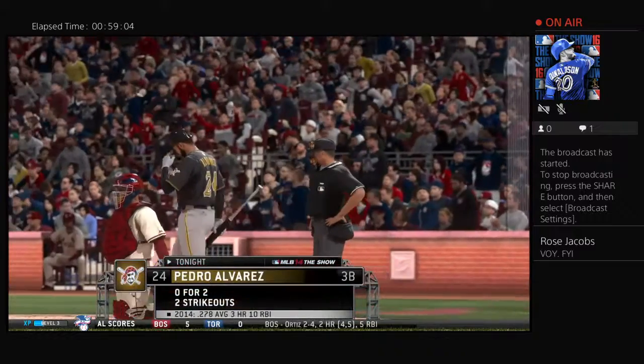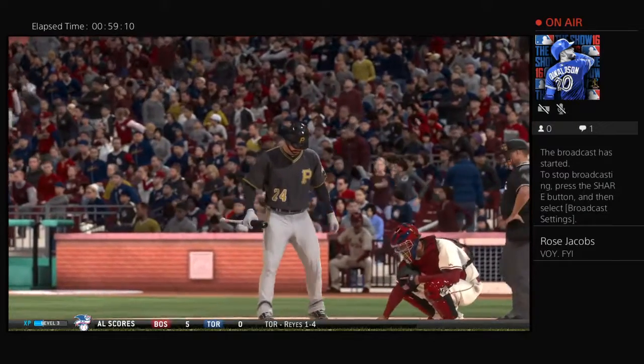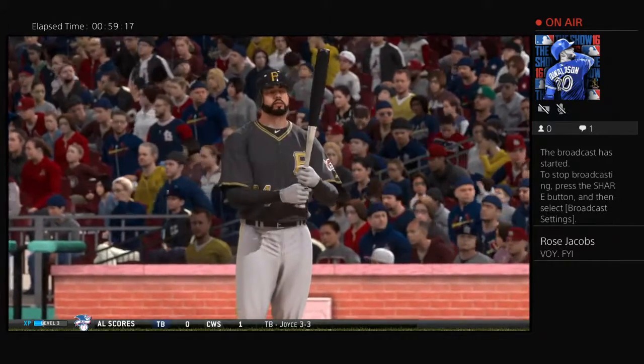Pedro Alvarez will step in now as his guys look for a breakthrough here with a runner in scoring position. All right, let's go. Yeah, and it's been a long time coming. They haven't done anything with their opportunities so far. Maybe this will be the time that they finally crack the scoreboard.